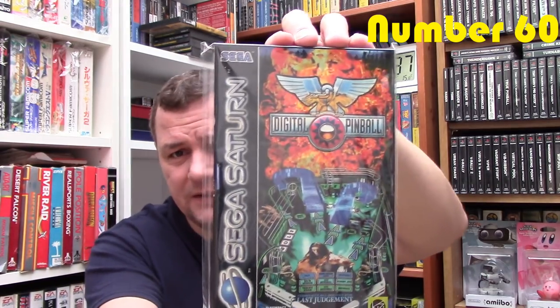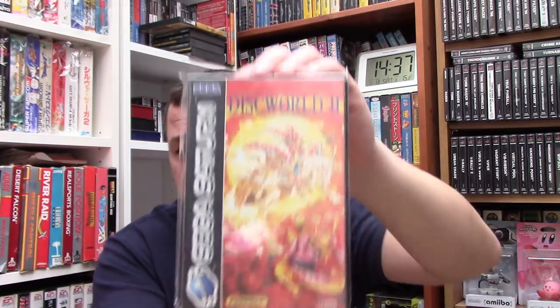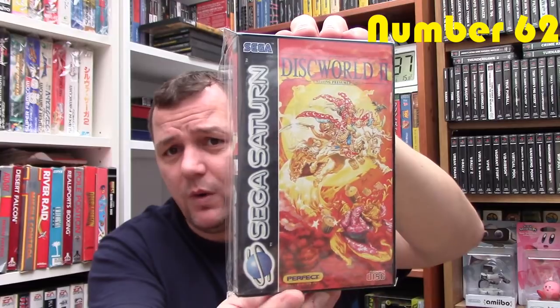Quite a few pinball games on the old Saturn. This is digital pinball. Two cracking games here. Terry Pratchett's Discworld, it's a point and click adventure, I think Monkey Island-esque. And Discworld 2. There is no Discworld Noir on the Saturn.